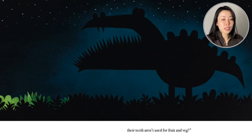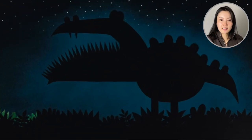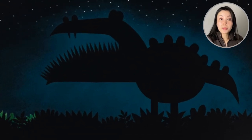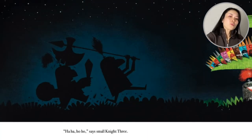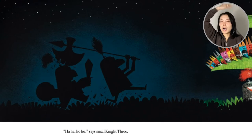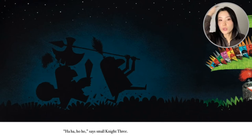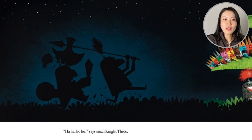Dragons probably don't eat fruit and veggies because they have sharp teeth to eat knights. Is that a dragon with sharp teeth? So, knight 2 raises his axe, but bonk! Oh my gosh, it hits knight 1 and even cuts off the feather on his helmet.